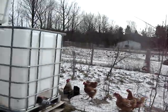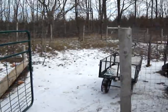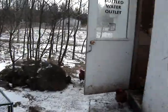See, he doesn't like people much. But he's still better than the other chicken, Net Coop. He likes to attack people. That's why I like this chicken better.